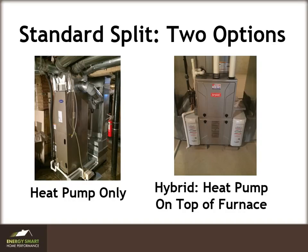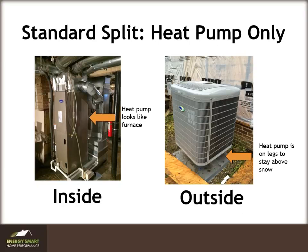All right, so there's two different varieties of standard split systems as well. You can either do heat pump only, or you can do a heat pump on top of a furnace, which I alluded to earlier. So let's take a look at the heat pump only. The indoor unit you already saw, it looks like a furnace. If I didn't tell you otherwise, you probably wouldn't know. And then you've already seen the unit outside. So it's a pretty simple thing.